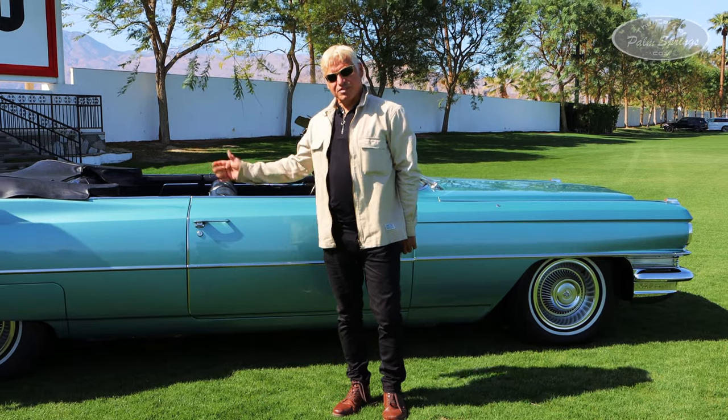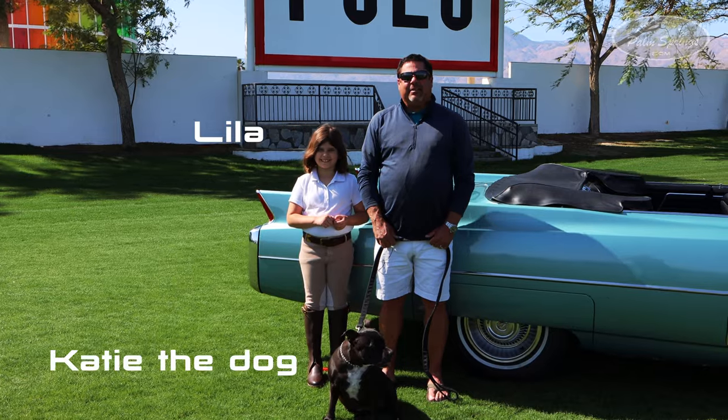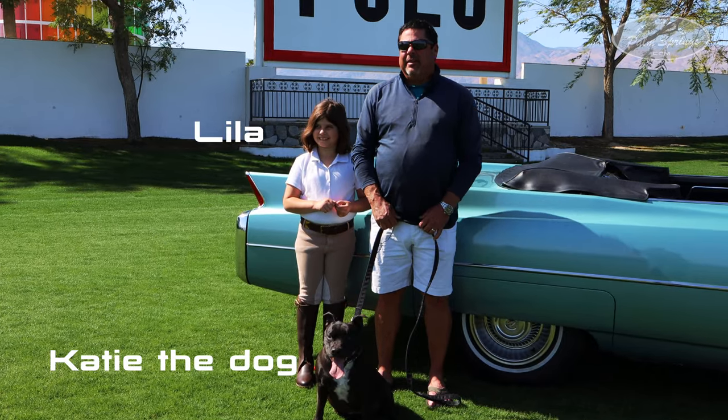Doing the tech spec segment, we'll be showing you around the car. This is my daughter Lila. She's going to help show us around the car.